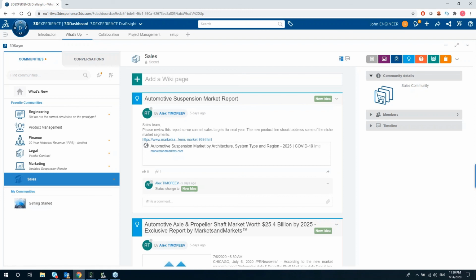So all of these different departments are working in one single environment, collaborating, whether it's engineering and DraftSight, or product management working in swim communities and the project planning app, or finance and sales just using swim to share content and give visibility to the right key stakeholders. So that's a very brief overview of the 3D Experience platform and how it works together with DraftSight. And with that, Andreas, I'll turn it back over to you.